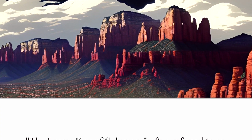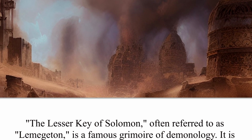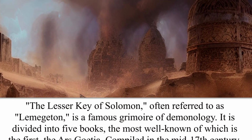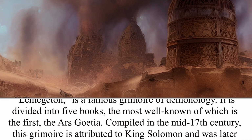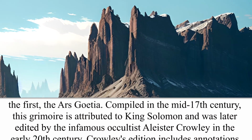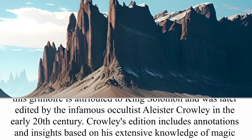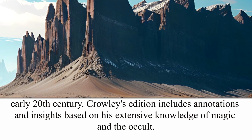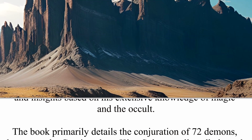The Lesser Key of Solomon, often referred to as Lemegeton, is a famous grimoire of demonology. It is divided into 5 books, the most well-known of which is the first, the Ars Goetia. Compiled in the mid-17th century, this grimoire is attributed to King Solomon and was later edited by the infamous occultist Aleister Crowley in the early 20th century. Crowley's edition includes annotations and insights based on his extensive knowledge of magic and the occult.